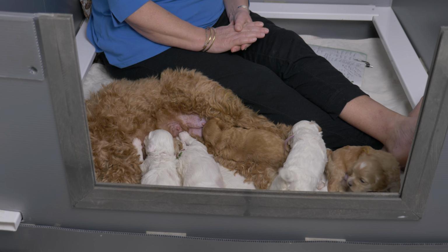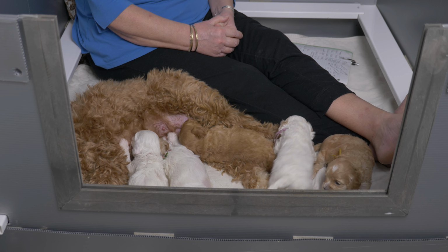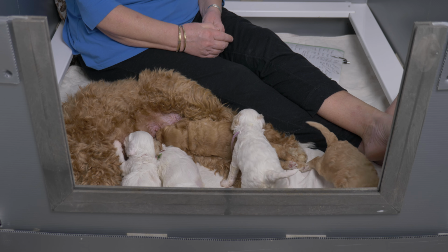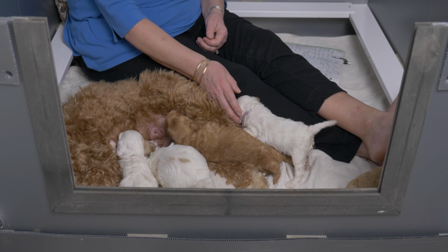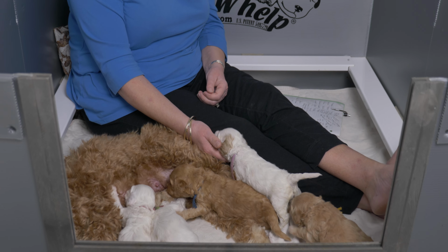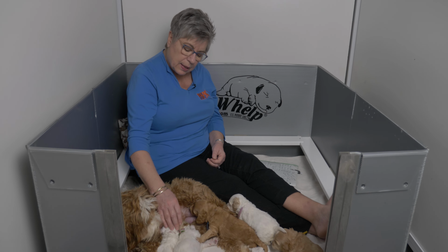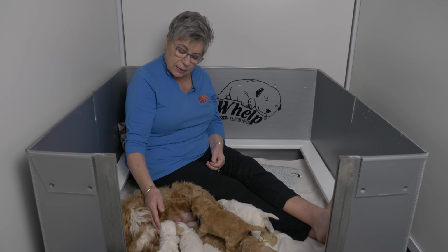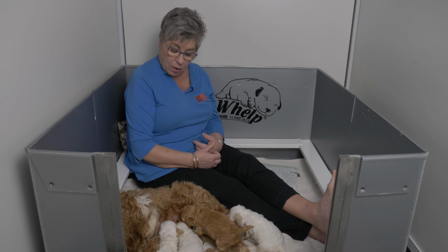We also make the formula that we supplement our puppies with when something like this happens. There are commercial formulas available which are fine. They're okay if you're only going to give them to a puppy maybe once or twice as a little bit of a boost, but they definitely are not a replacement formula. For that, we make our own so that there is enough actual nutrition for the puppy to be able to regain their strength and also get to put some weight back on.